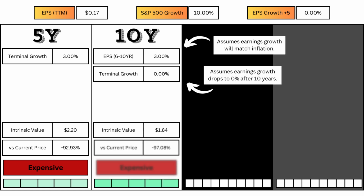For the stock's 10-year model, I'm assuming earnings will match inflation for years 6 to 10, and then my assumption is that earnings will stop growing entirely for the rest of its existence. That yields the current intrinsic value, which should be the focus for investors holding for around 10 years.